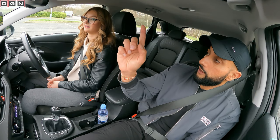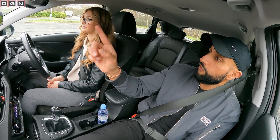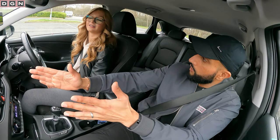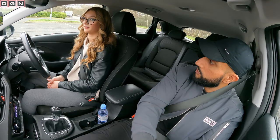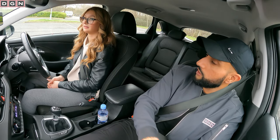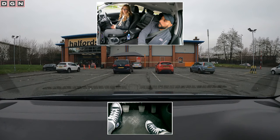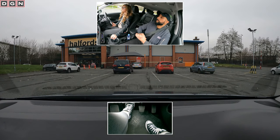So the regular mirrors. If you keep staring in your mirrors, like you're looking in your right mirror, naturally the car's going to go that way. If you're staring in the left mirror, the car's going to just go that way. Just quick glances, then your main focus should be ahead. Right, let's go. So I'm going to help you out a little bit less this time.